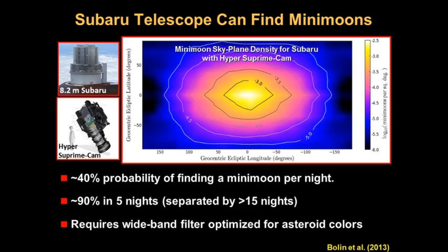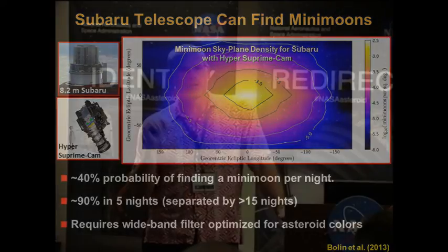The one missing key is that it would require a wideband filter that's optimized for the detection of these mini-moons. Right now, they use relatively narrow band filters for doing astronomy and astrophysics, and for doing asteroid science, or discovery, you want it very wide. You want to basically let in as much light as you possibly can.